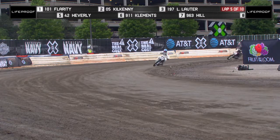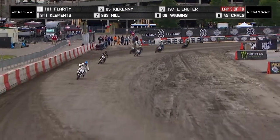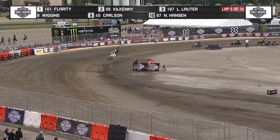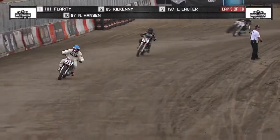4 through 6. Baber takes over the 4th spot on the number 50 or 72 bike. It confused me because he's got 72 on his back, 57 on the front. So Baber is coming through the pack. He's kind of stuck in some traffic. He's back to the 5th spot. Second place rider slips a little bit wide down here in 3 and 4. That's going to cost him some time.